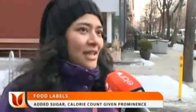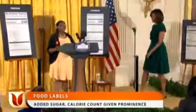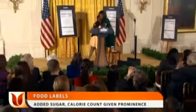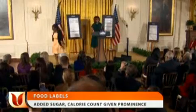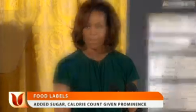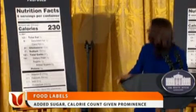My daughter reads the label, and the first thing she reads is the sodium, cholesterol and everything. First Lady Michelle Obama is helping to spearhead the changes in food labeling as part of her nationwide Let's Move campaign. She says consumers who read food labels may or may not know what to look out for. So the FDA will change the labels, demanding more realistic serving sizes, increasing the lettering size of the calorie count, highlighting the amount of fat and added sugar.